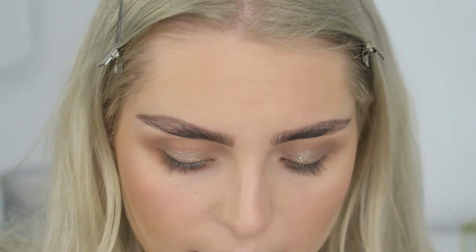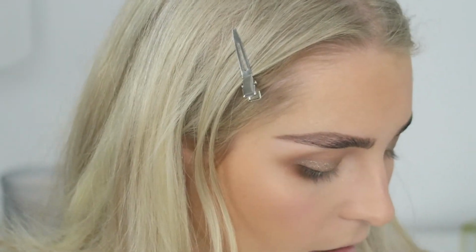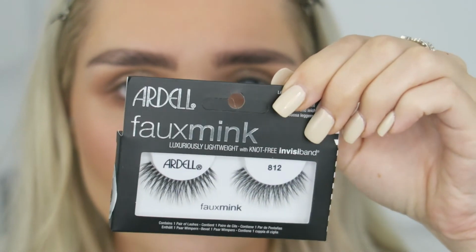Alright, and then I'm just going to go in with a black liner to tightline my waterline and just a mascara. And then I'm just going to stick some lashes on. I'm just going to stick the Ardell Faux Mink lashes in 812. So I'll come back and we'll have these lashes on. Okay, so I think I just found my new favorite lashes.